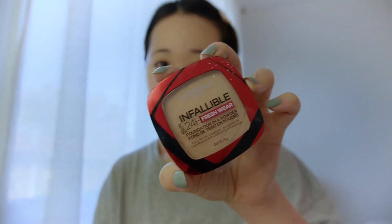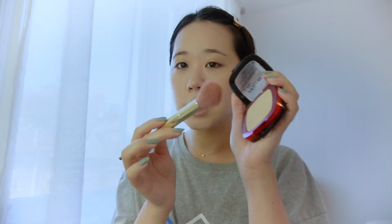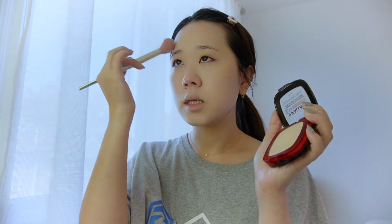Just to set my foundation, I'm sure you guys have heard of this one. It's very TikTok famous, but it's the L'Oreal Infallible Powder Foundation. It is a powder foundation, so it does cover, but I'm just gonna put on very little just to set everything. Like, I'm literally just tapping once and then dusting it over top.